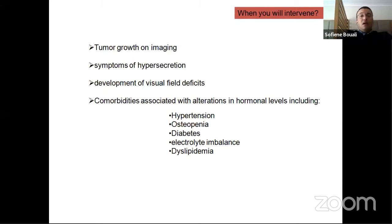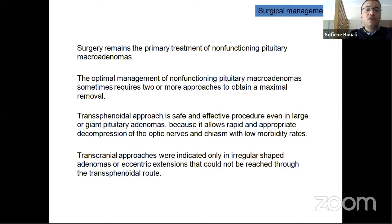We can indicate surgery for tumor growth on imaging or with symptoms of hypersecretion, development of visual field deficits, or comorbidities associated with alteration in hormonal levels, including hypertension, osteopenia, diabetes, electrolyte imbalance, or dyslipidemia. So surgery remains the primary treatment of non-functional pituitary macroadenoma.